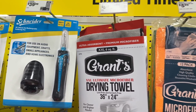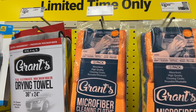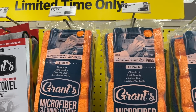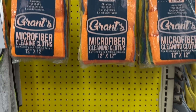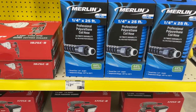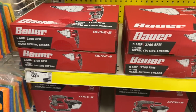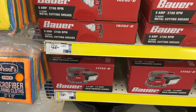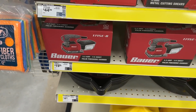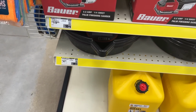Also, we have some drying towels on sale. You got different ones. We got the Grant drying towel. Then we also have the microfiber cleaning cloths as well. Multiple in that pack. Then we even have the Merlin hose here. Get to grab one of those if you need one. Then we even have the Bauer metal cutting shears, 44 bucks. And then we even have the little sander here if you need a palm sander, $19.